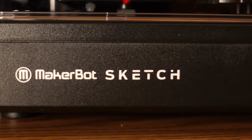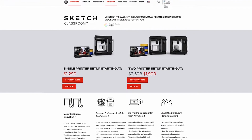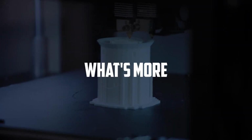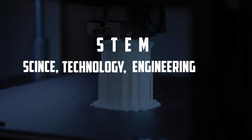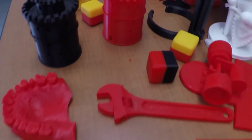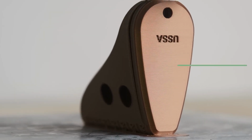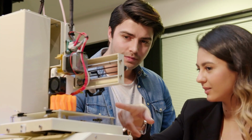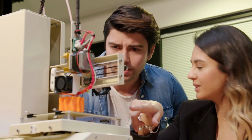Companies like MakerBot go the extra mile, offering professional development opportunities and certification courses for both educators and students. What's more, 3D printing is transforming science, technology, engineering, and math education. It enables rapid, low-cost prototyping and allows the fabrication of affordable, high-quality scientific equipment using open hardware designs. Students can explore a world of possibilities in design, engineering, and architecture through this technology.